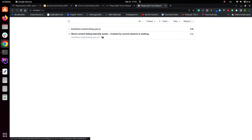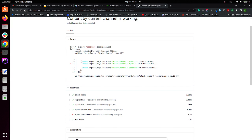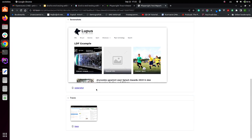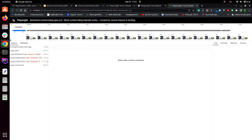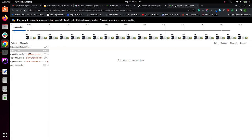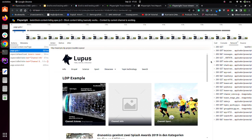Okay, so this is the report it generates. It's a list of tests. We only have one test and it shows it failed. When you enter it, it shows you on each line the exact line where it failed. It has a screenshot and it has a trace, which is, I think, the most powerful thing. You see what happened in each millisecond of the execution and how the page looked, how the network tab looked.